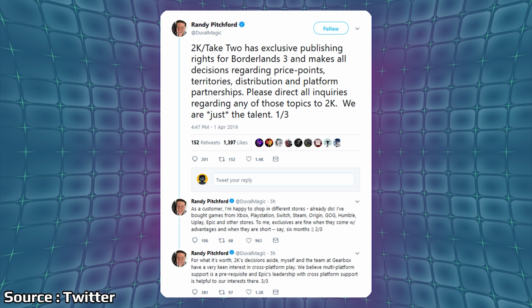As a customer, I'm happy to shop in different stores, already do. I've bought games for Xbox, PlayStation, Switch, Steam, Origin, GOG, Humble, Uplay, Epic, and other stores. To me, exclusives are fine when they come with advantages, and when they are short, say 6 months, smiley face. For what it's worth, 2K's decisions aside, myself and the team at Gearbox have a very keen interest in cross-platform play. We believe multi-platform support is a prerequisite, and Epic's leadership with cross-platform support is helpful to our interests there.